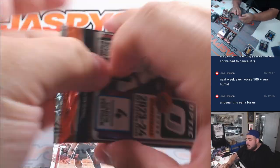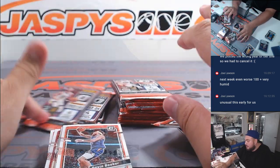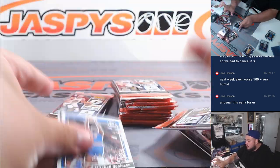So we did a lot of first off the line boxes and cases, but we also did a lot of hobby ones. I feel like the hobby was generating a little bit more heat than first off the line. Although, like I said, when you get the right first off the line box or case, it's massive. But we unfortunately just didn't really get that many good boxes, I feel like.